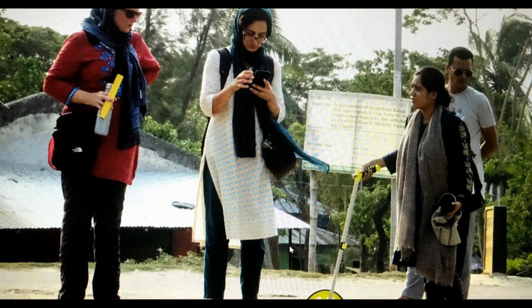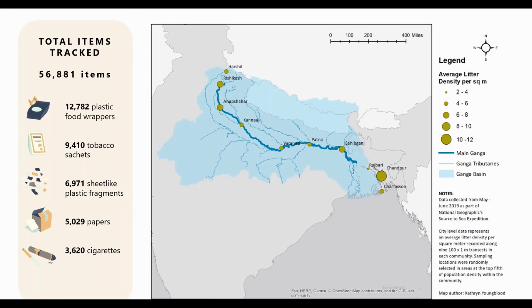We actually relatively recently got back from using this method in the field in India and Bangladesh as part of the National Geographic Sea to Source expedition. We tracked over 56,000 litter items on our pre-monsoon expedition, and then we went back again post-monsoon and tracked some more. So I think we're over 90,000 items in total. And so we're able to break down the top items overall and the litter densities comparatively between cities.